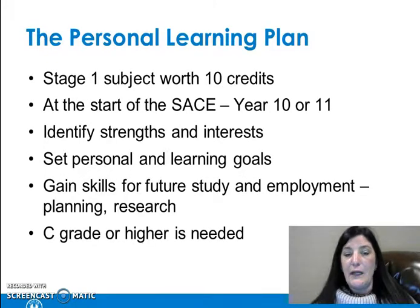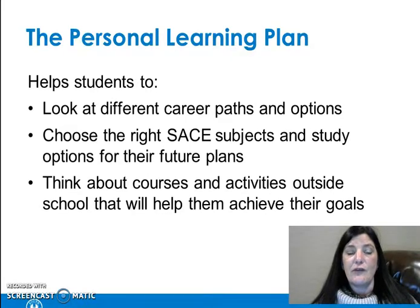The PLP that you're starting right now is a 1 semester stage 1 subject, and so it's worth 10 points. Through PLP, you're identifying your strengths and interests, you're setting personal and learning goals, you're thinking about your future study and employment goals, and you must get a C or higher because it's a compulsory subject.